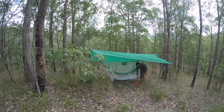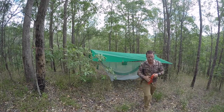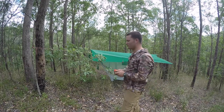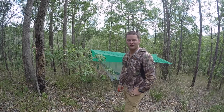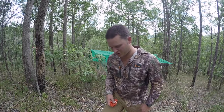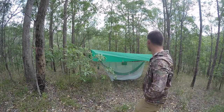There you have it. Set up, ready for the night, pretty much. You can spend a bit of time stuffing around and making it all perfect, so I'll show you a clip later when I stuff around with it a little bit more. But you get the idea, it's pretty simple and pretty quick really. Yeah, it's nice.